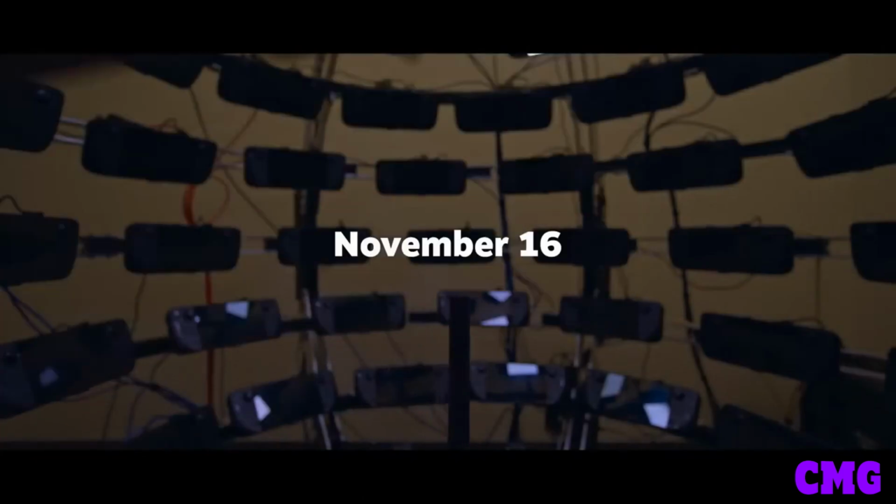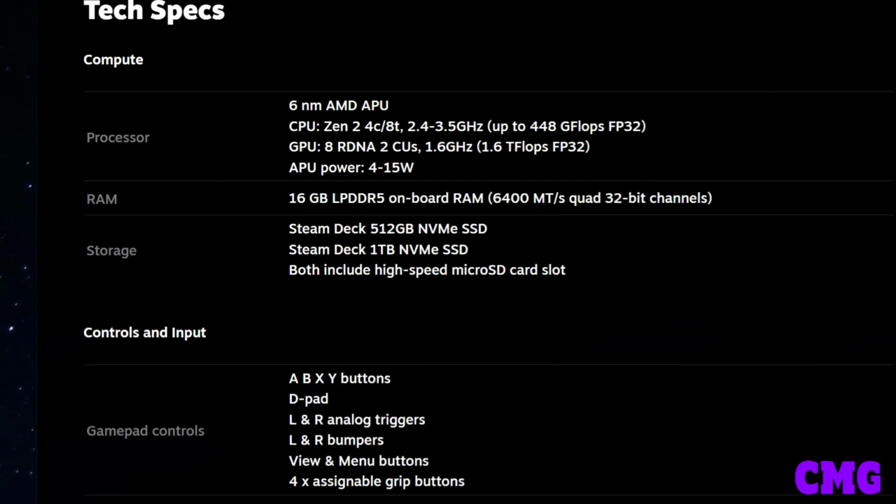All right. The RAM is 16 gigabytes of LPDDR5 onboard RAM, 6400 MT/s, quad 32-bit channels. All right, they're using the older LPDDR5. The storage is a 512 gigabyte NVMe SSD on one model, and the Steam Deck also has a 1 terabyte NVMe SSD. Both include a high-speed microSD card slot. Controls, the inputs, so you got the controls and everything. I'm not going to read all that. You know the basic stuff with the buttons.